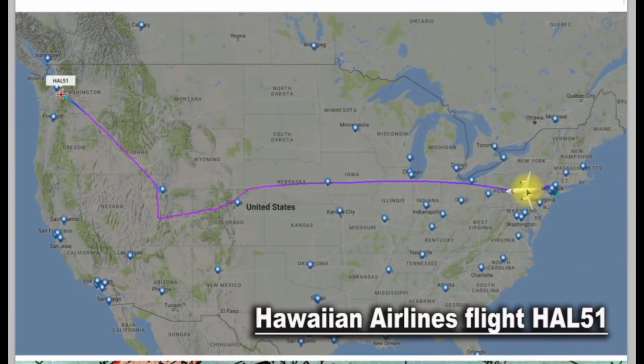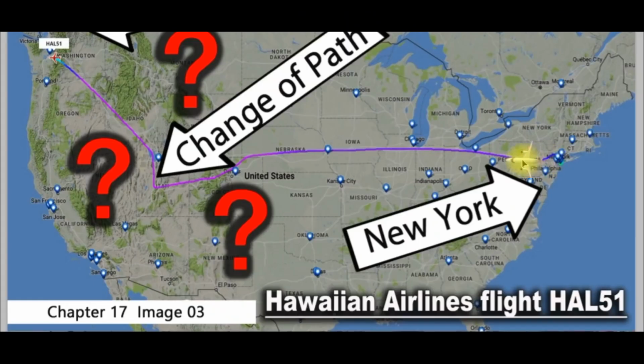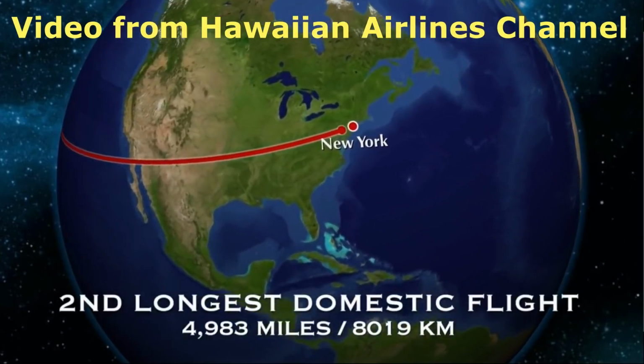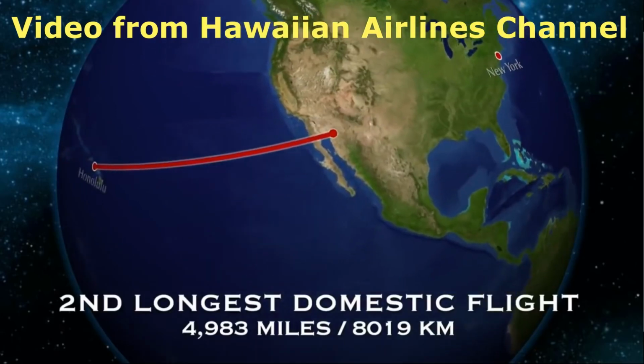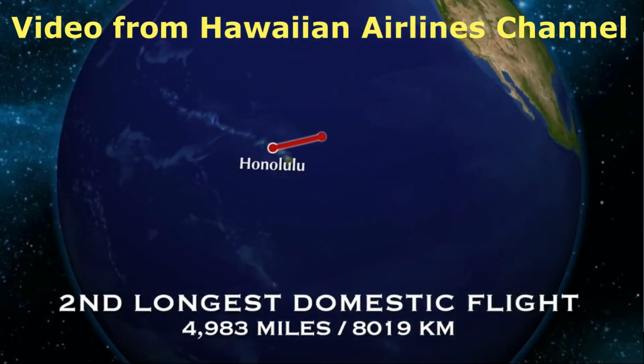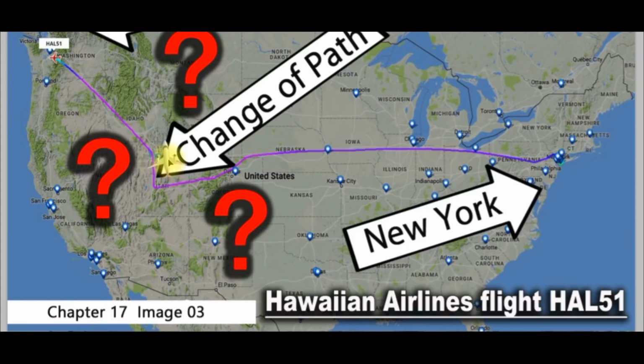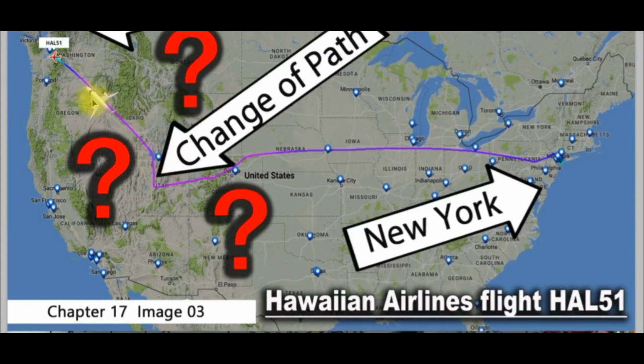According to Flight Radar 24, Hawaiian Airlines Flight AJ-51 was flying south of Salt Lake City over Utah when it abruptly changed its path towards the northwest to make an emergency landing in Seattle. The flight was being tracked live, and the flight path being presented here is in accord with the Globe Earth model and Google Maps. All of a sudden, the plane made a 90 degrees turn to its right and headed towards Seattle for an emergency landing. How could that even be possible?